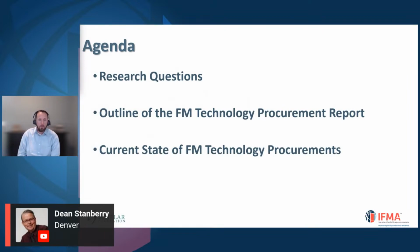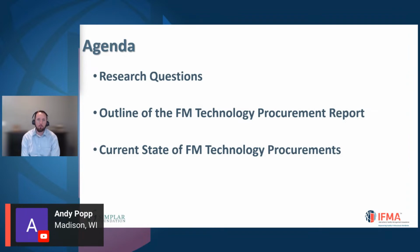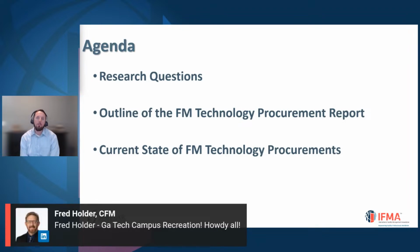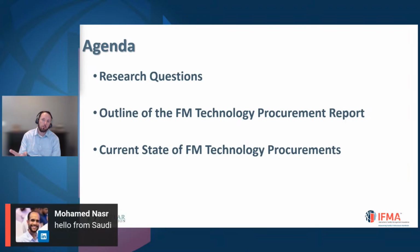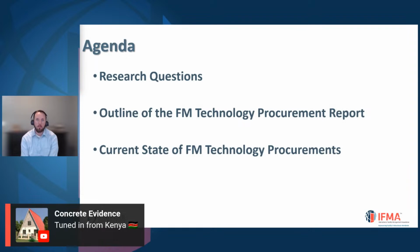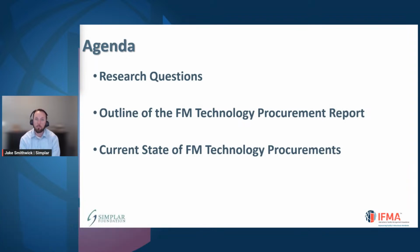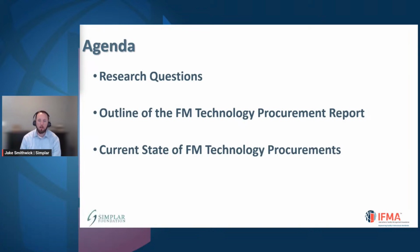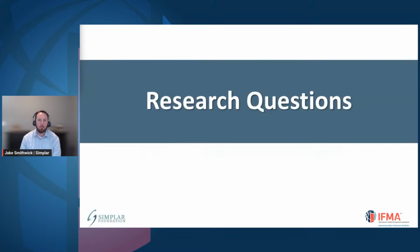So our agenda for today, we'll go through some of the research questions that frame the structure of our report. We'll go through the details of the technology procurement report itself. And then we'll also offer some thoughts and perspectives about the current state of where things are and where we see things going into the future. We're also going to do some demonstrations of not all the tools, but some of the main tools that are included inside the report, so that if you choose to purchase this report, you'll get a feel for what this can provide. So with that said, let's keep going here.